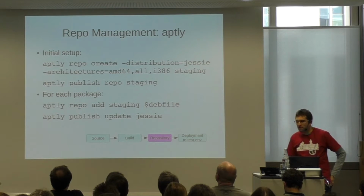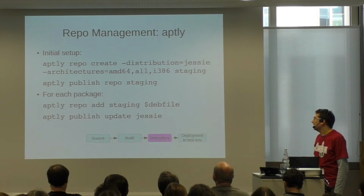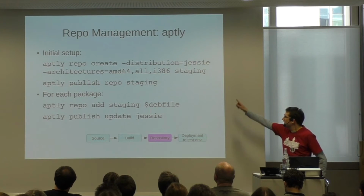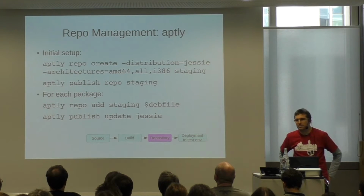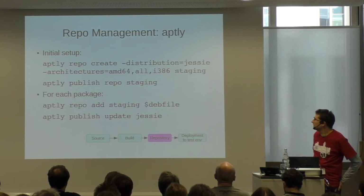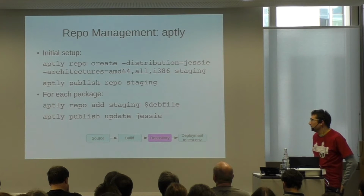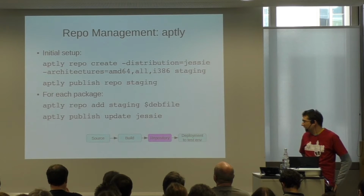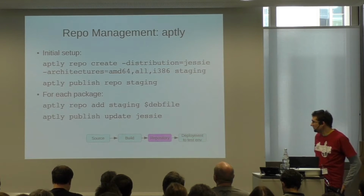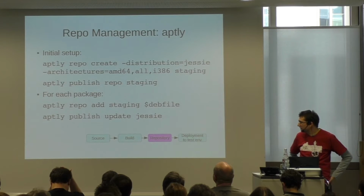To create a new Debian repository with aptly, you simply run aptly repo create, and in the end you give it a name. It's here "staging", the last word on that long line. You can give it a distribution, which is like the Debian version that you build for, and a list of architectures. And you say aptly publish repo, and then the name of that repository. And once you have a package, you add it to that repository with aptly repo add, then the repository name, and then the Debian file name.